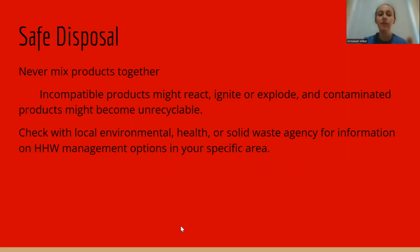So going into the safe disposal of products, the biggest thing that they talk about when you go to dispose is don't mix the products together. So just because you have two different cleaners that are taking up two different containers, you're not supposed to mix those two cleaners to dispose of them. One reason why is because incompatible products, when mixed together, might react, so they could ignite or explode. And then contaminated products might become unrecyclable, so it makes it hard to actually dispose of them properly because you've mixed them and made them unrecyclable.